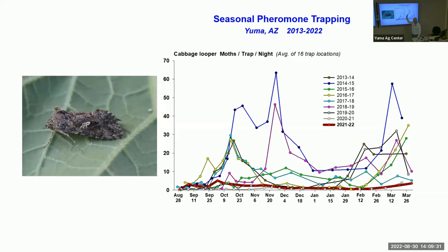Last year, there was hardly any activity, and you can say that for these three here. I don't know why that is, but the fact was that we didn't see looper movement in terms of moths as we've seen in years past. And again, it just illustrates that it's that October window, about a 3 to 4 week delay in terms of peaks from beet armyworm. So in other words, when you get into October, you're usually battling both species.